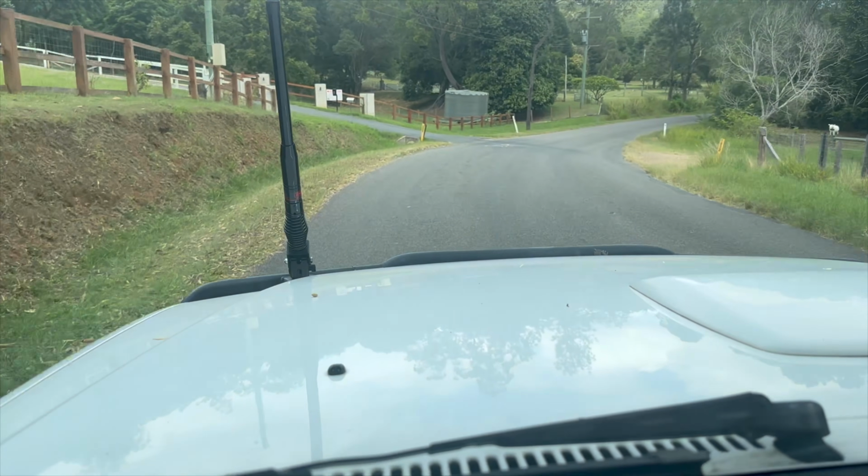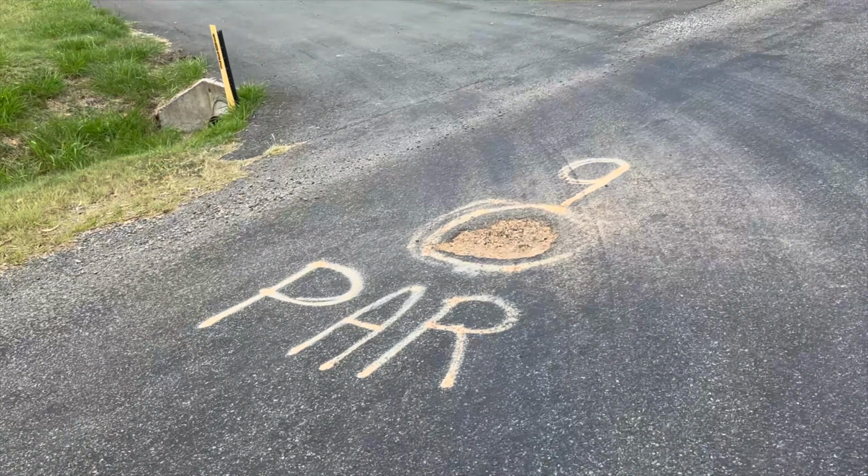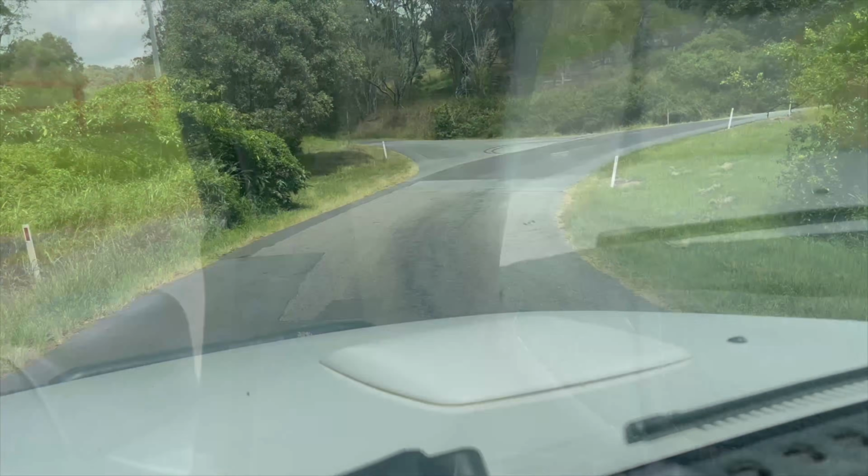The locals' humour shows along the way. Someone's drawn a line around a pothole and written Par 9 above it. Though, to be honest, it looks more like a Par 1 to me.